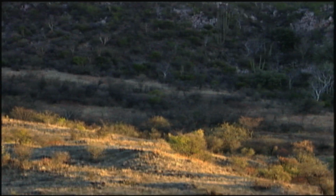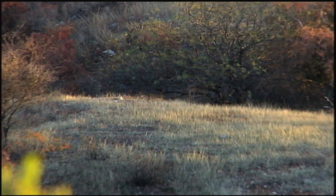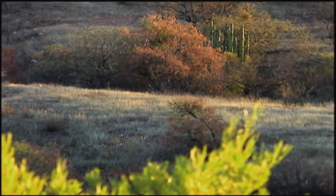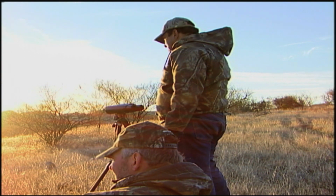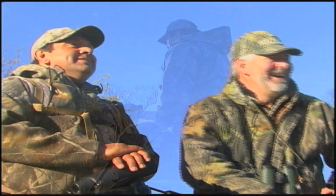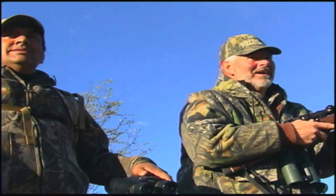That's a big buck right there. Can you see him? Yeah. I just don't know how far he is yet. I lost him. With that hot doe in there, we stand a good chance of seeing him again. And she might try to hide and you might not see him again. So we keep shopping, huh? We keep shopping for the big deer, yeah.